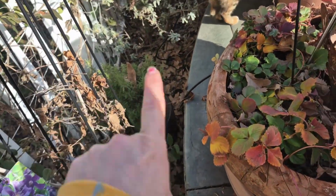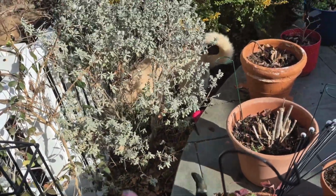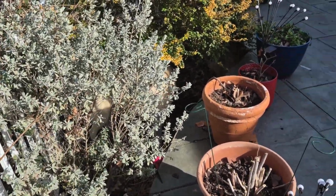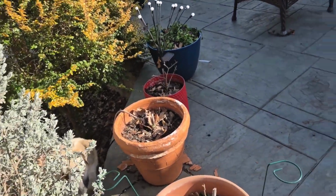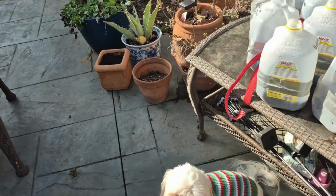I have a rosemary planted over there. I have a container of strawberries. I'm gonna back up so I can show you my containers, but before I do, that is my Texas sage. That's gonna need to be trimmed up pretty soon as well. And let me get through and back up so I can show you my containers and things. Okay, so let's start.